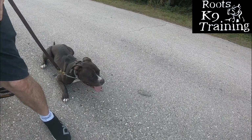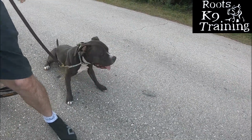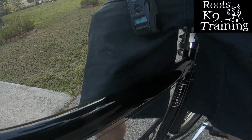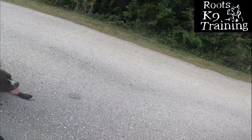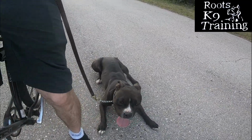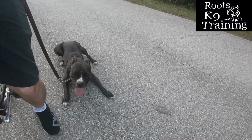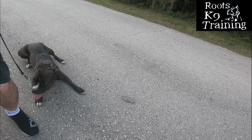Now she goes to get up, and then I have to correct her as soon as I notice her up, which is, right away is when you want to notice these things. Now that timing is very important. And correct her and then reinforce that down. But other than that, we're standing there for at least 6-7 minutes, and she did a very good job with that.